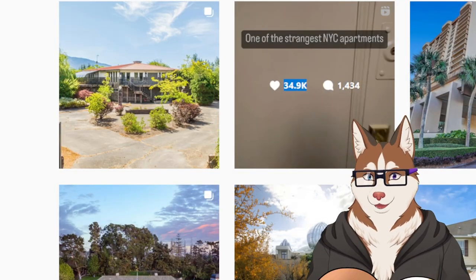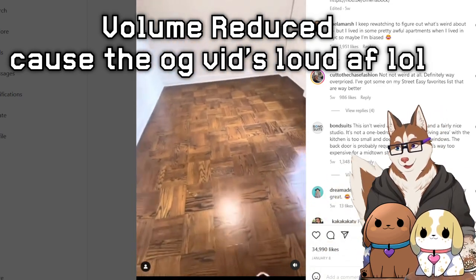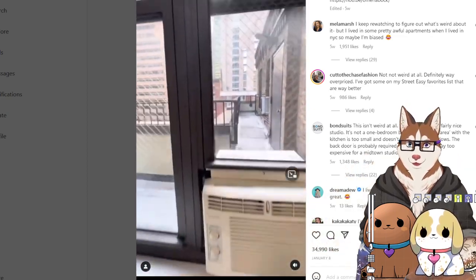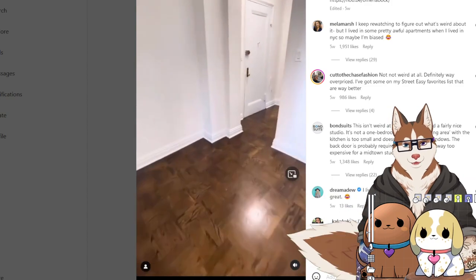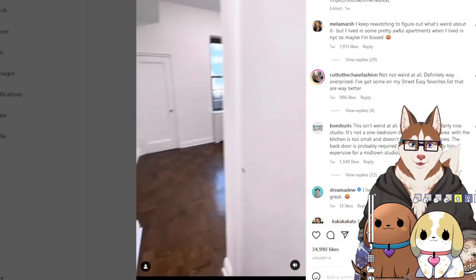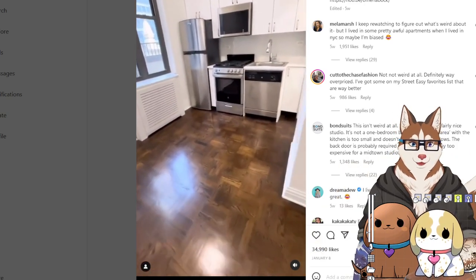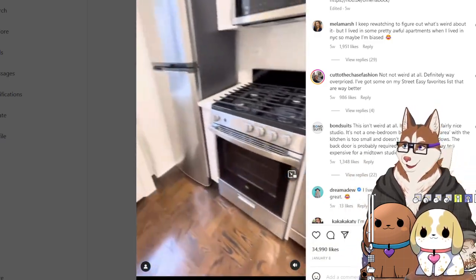One of the strangest New York City apartments. Listed as a one bedroom apartment. Okay, and the space we are looking at is the bedroom. There is a closet and a window as well as an AC unit, but there's no door. As soon as you walk in through the front door, there it is. It's the bedroom. You see, there's no door. You have another closet space. Sure. And you just walk right into the living slash kitchen area. I wouldn't even say that there's enough room for a living area. So to list this as a one bedroom is definitely a stretch.